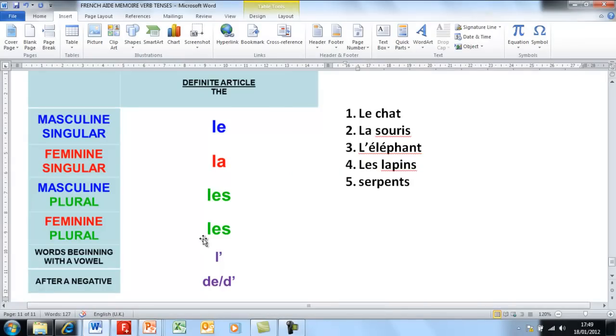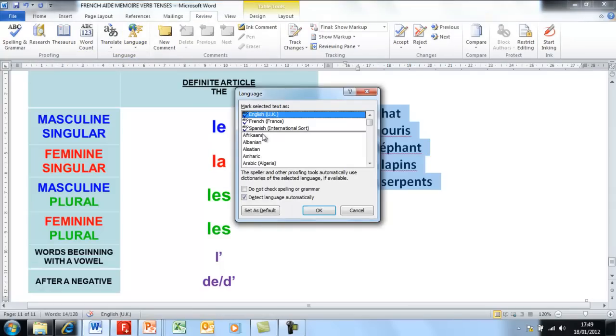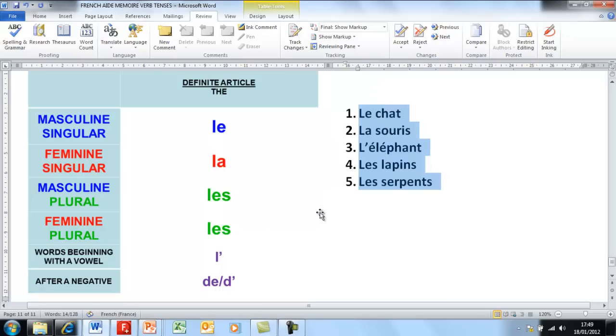Now again, we needed the plural one, and as you can see, the French way of saying plural "the" is les. Okay. Now if we look here, it seems to not like this. Now if we look, it doesn't like these words. So what we'll do is we'll change the language to French. So we go Review, Language, Set Proofing Language, and select French. You can scroll down if you don't have it at the top of your list. And as you can see, all the red disappears, meaning our spelling and grammar is correct.